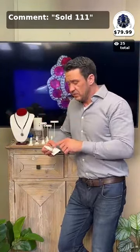Now, the chrome diopside variation of this is sold out. That tells me you need to get on that chrome diopside ring that we have in the previous. But we do have the sapphire and that amazing ruby available to you as well. This is item sold 112.